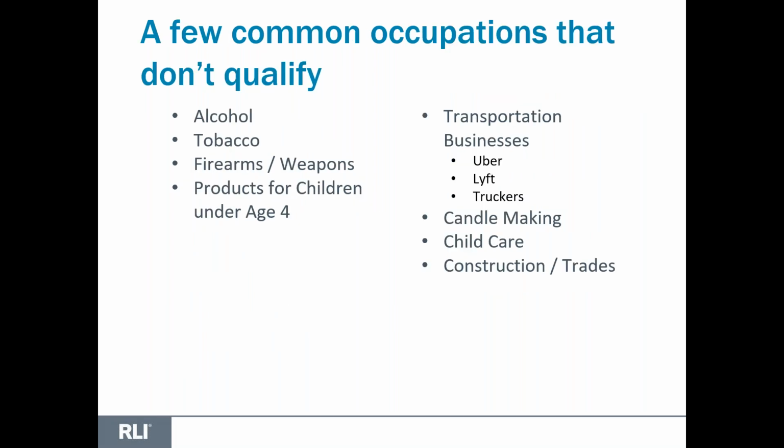But to narrow this down, we talk about the few things that just do not qualify right off the bat. And if you find something that's not within this small list, we most likely have a business class for it. If we don't, we're always willing to talk about things. So as long as it doesn't fall within this, we could probably accommodate.